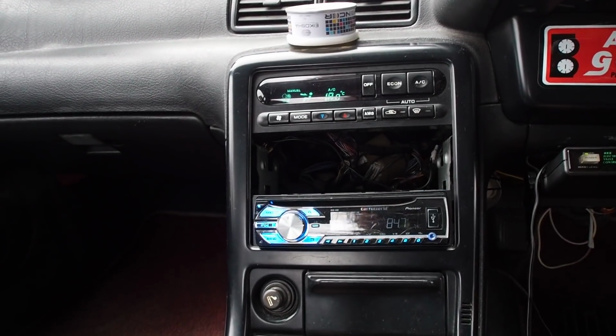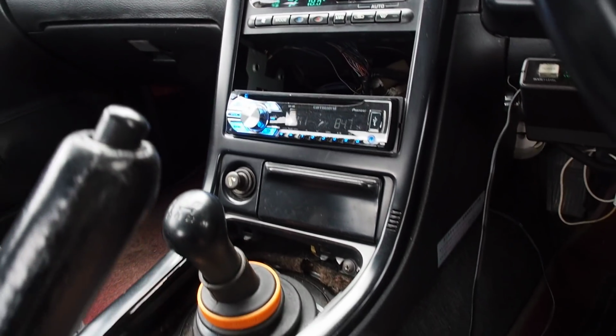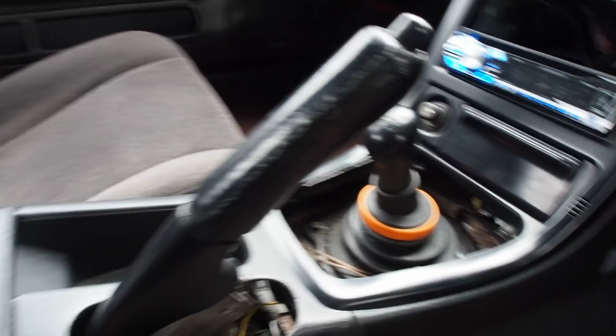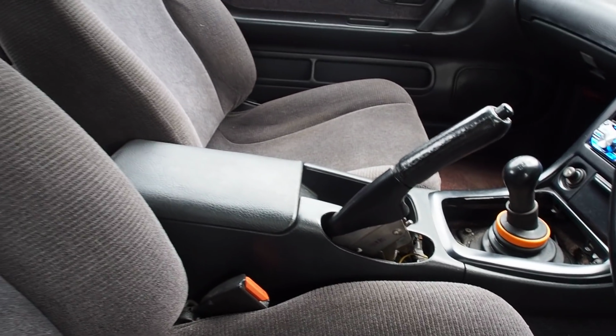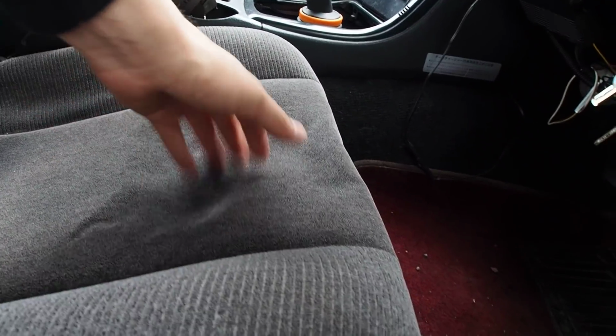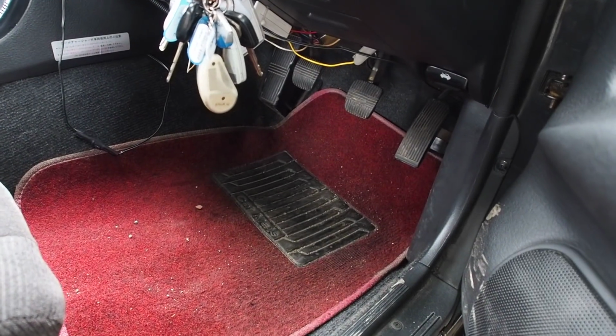This is the early model center console piece with aftermarket unit there. Short shift kit, it's kind of cool. I don't like it, but I think a lot of people do. E-brake handle comes up higher than it usually does. This section of the seat is missing any sort of cushioning in it, so it's a little bit weird. Aftermarket red floor mats.